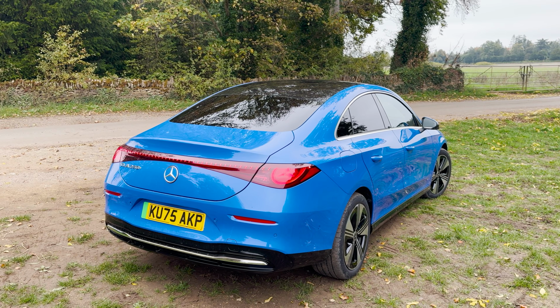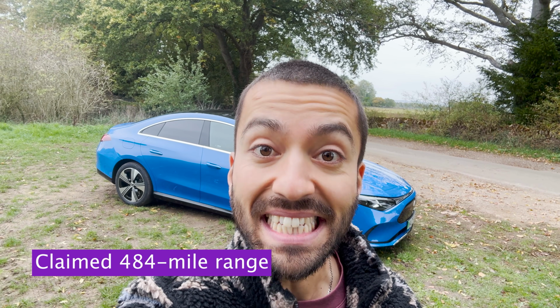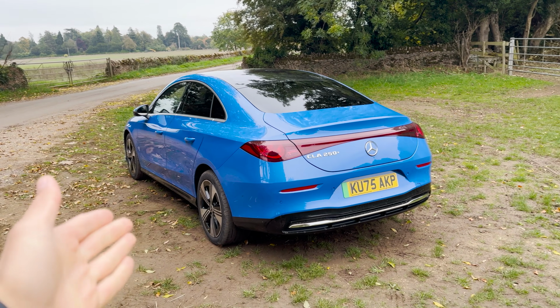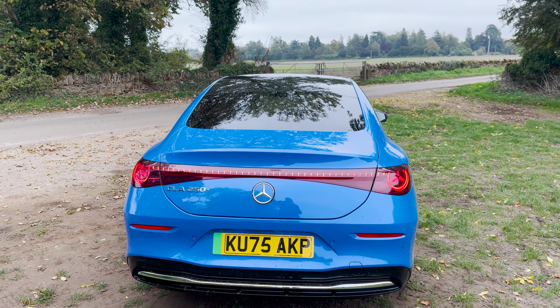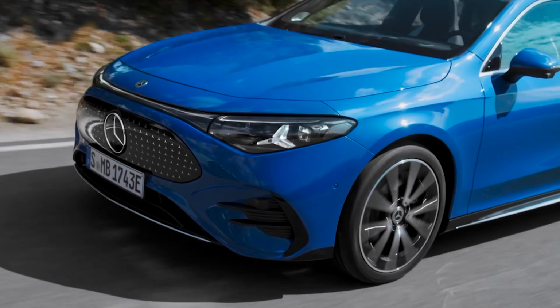slippery shaped car. So much so that Mercedes claims that it will do 484 miles between charges. And that's despite the fact that this car isn't the longest car in the world. In fact, it has an 85 kilowatt hour usable battery in there. That's usable capacity. And so it's not the biggest in the world, but it still has an immense amount of efficiency. And I'm going to explain how. Or at least I will when we start driving.